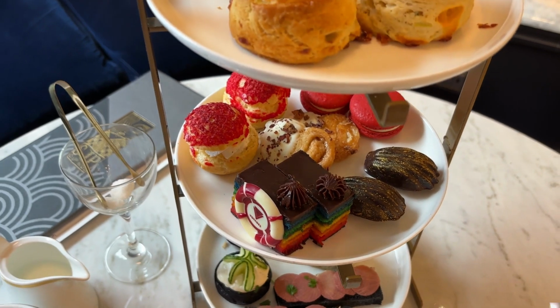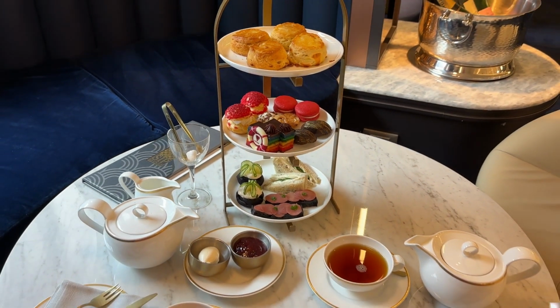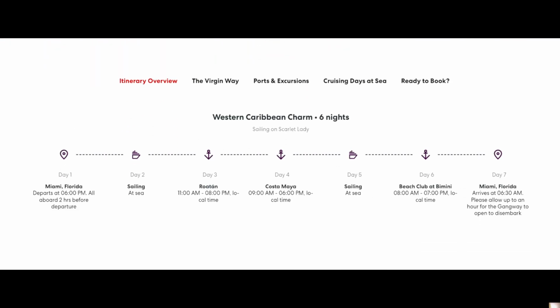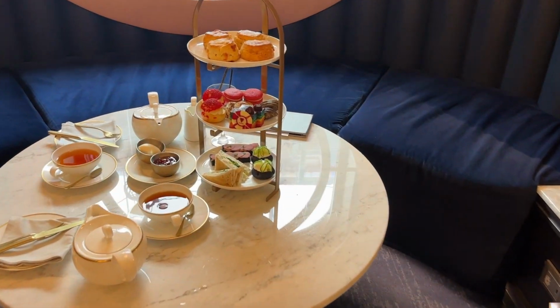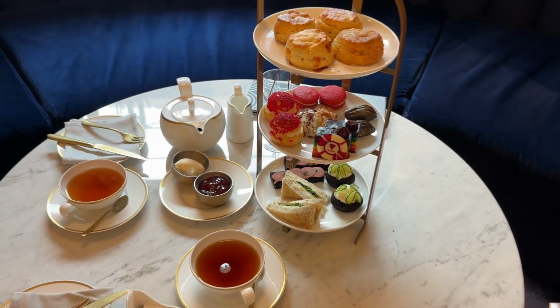A few weeks ago, my hubby and I were on a Virgin Voyages cruise called Western Caribbean Charm. And on sea days, those are days when you don't get off the ship, they serve afternoon tea. Being the queen of afternoon tea, I just had to make this a priority while sailing. As you know, I'll give you my star rating at the end.